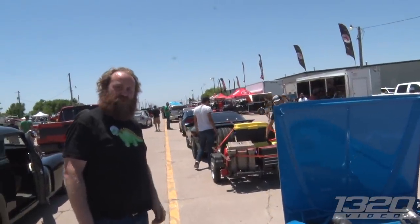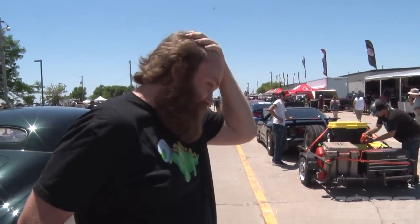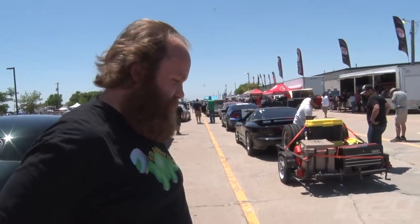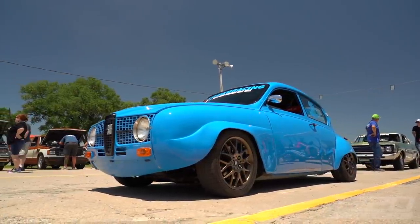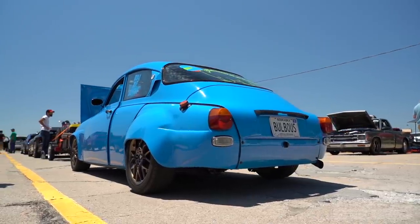What's up, Shaggy? Morning. So, how many cars do you actually own? I don't know, it's dozens at this point. This is one of your more unique cars, I think. I try. This is a Saab, correct? But it's on what chassis? It's Miata. Everything structural, electrical, or mechanical is Miata. Just the body is Saab.